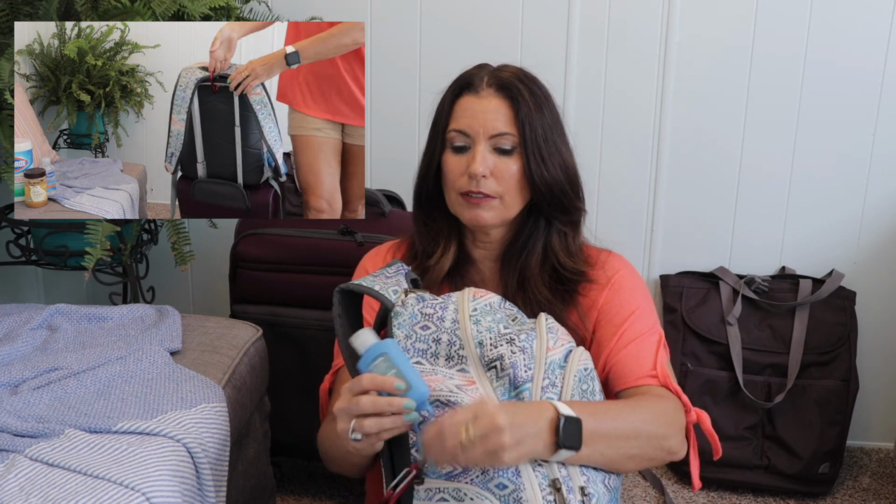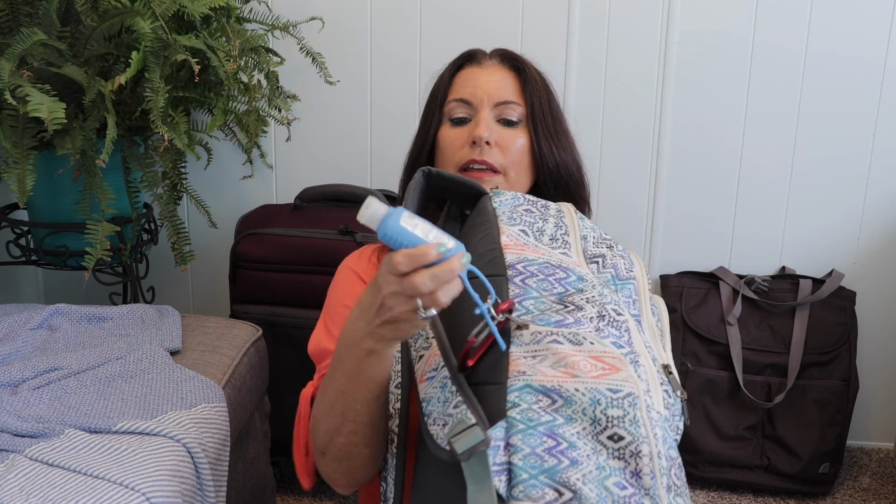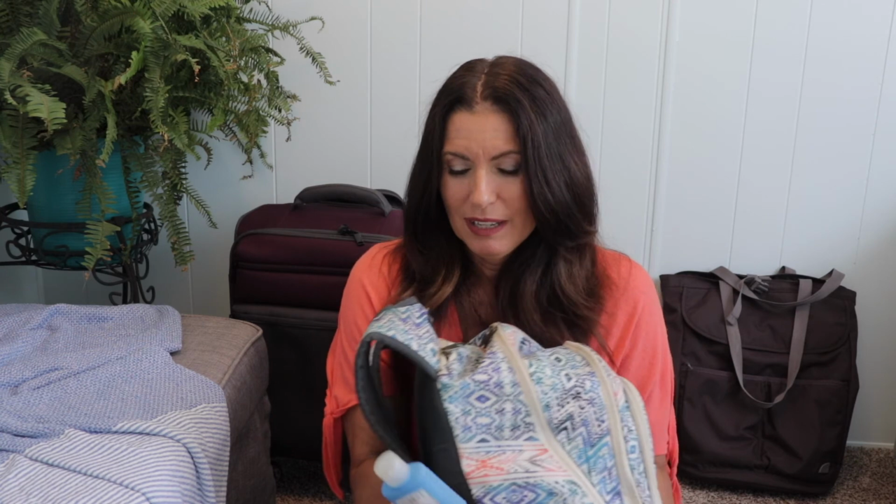And then I also have this awesome hand sanitizer that came in a bottle that has a little rubber cable cord, whatever you want to call it, that attaches to the outside so it's easily accessible and you can get to it throughout your flight or throughout traveling through the airport.